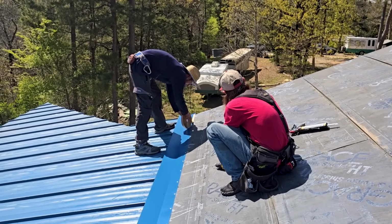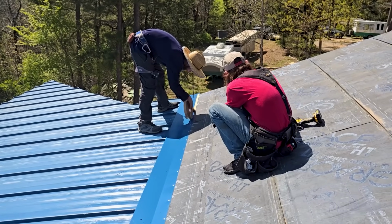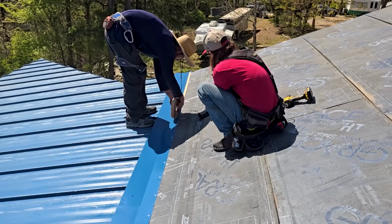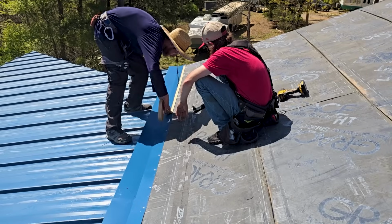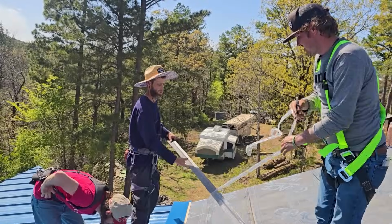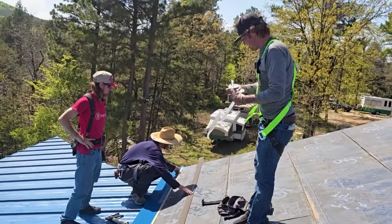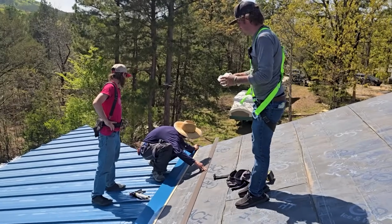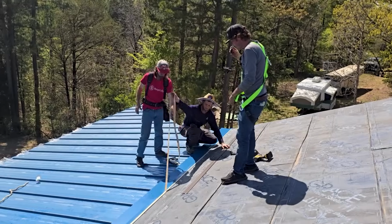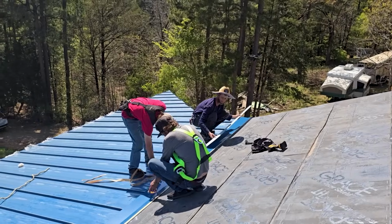And we're just gonna run this right on top of those screws, basically. Alright. Now what we're going to do is we're going to grab this backing and we're going to peel it to the length of this guy. Right about there. We're going to have somebody hold that in and we're going to go a little further.